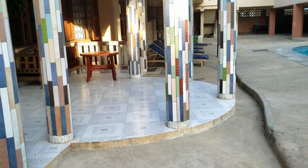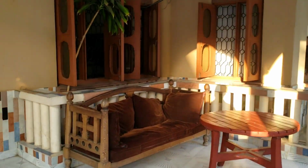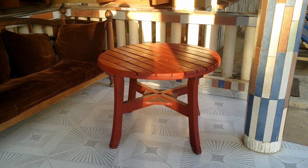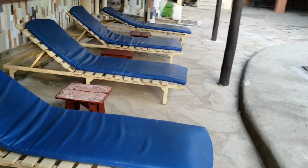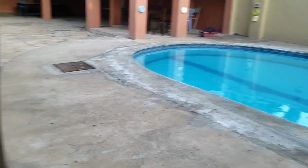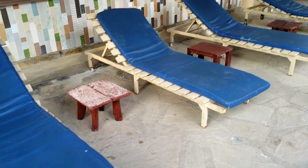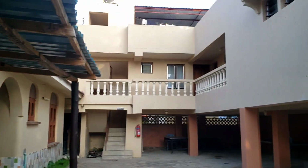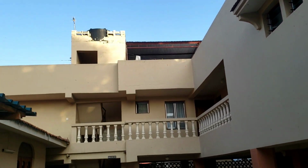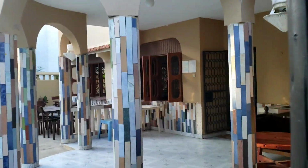And even here we have a small veranda and a couch where people can come and sit and have some breakfast or their lunch or their dinner. And here we have some swimming pool beds which you can rest on when you are out of the swimming pool. And these are just rooms. You see, these are rooms on the other side. I'll show you that in a second. Okay, let's go to the restaurant.